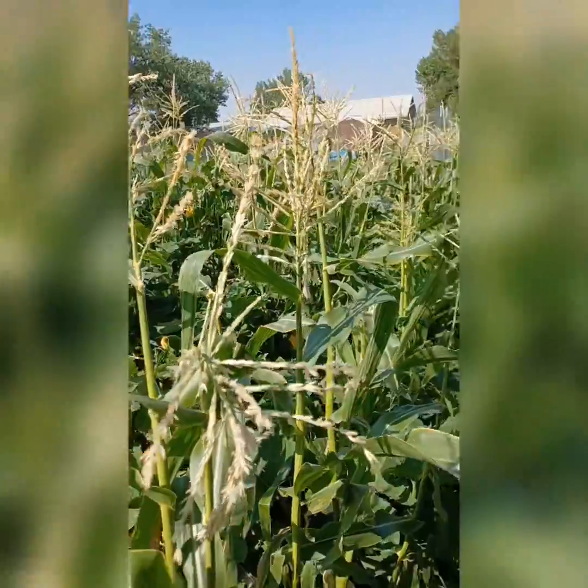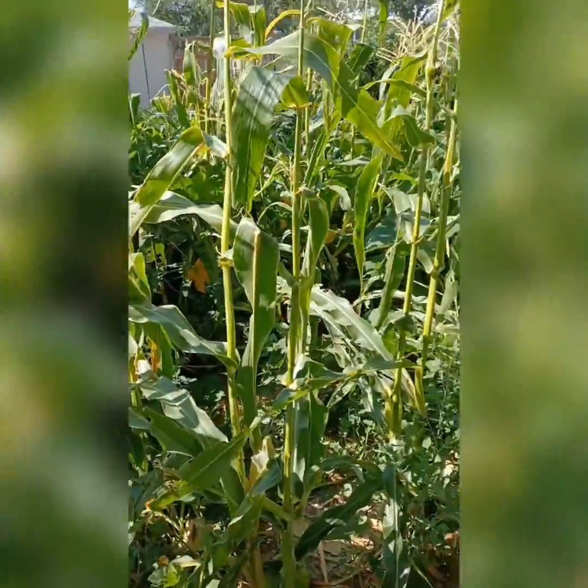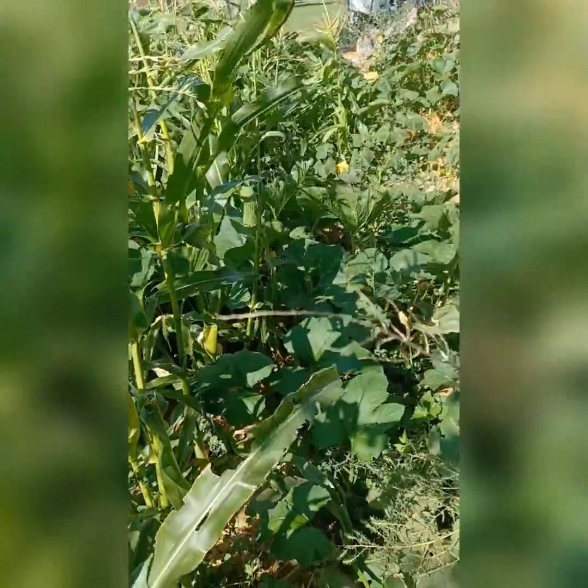So this is a very busy time of year. Everything gets picked every day to try and keep the grasshoppers out of it, so that we get our share.